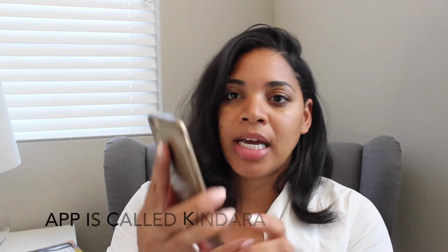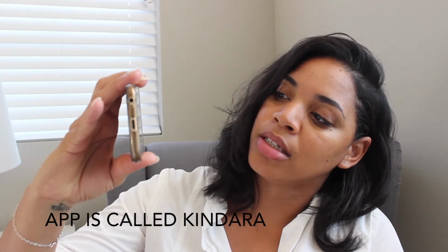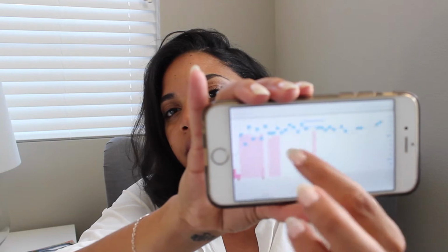Okay, so there's this awesome app that coincides directly with this book, and I believe it's either free or $1.99 or something, I don't remember, but girl, it's worth it if you're trying to get pregnant. Basically, it charts your whole cycle. On this, it's loading. So you see, it's like a chart, and you literally track everything on here that the book wants you to track.